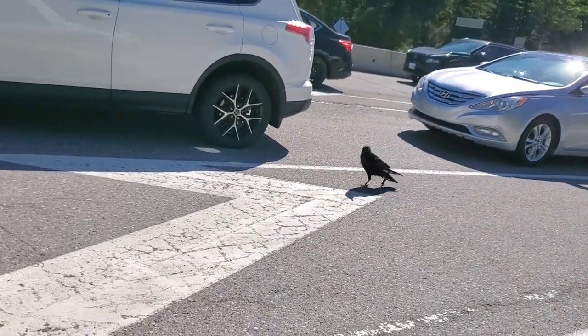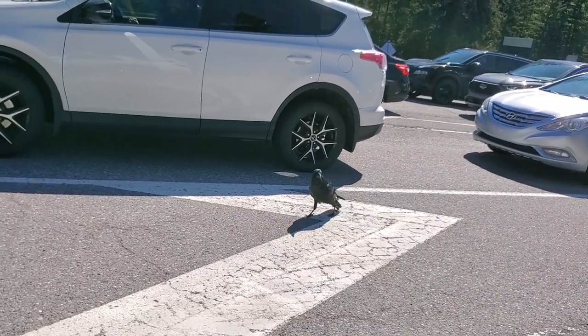It was so funny to watch this little guy. He was going up to each car. I think he was begging for snacks.